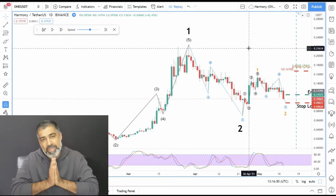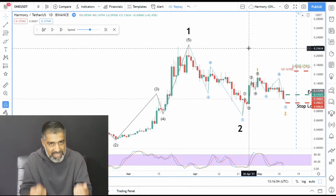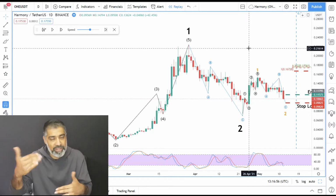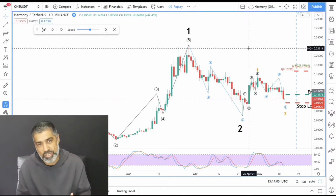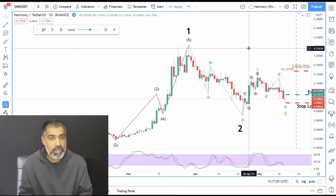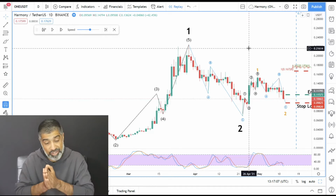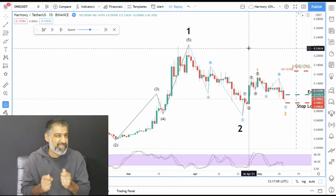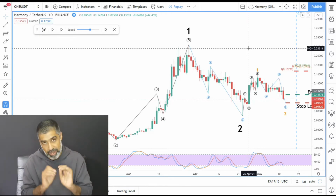However, we need to be very objective and not be biased. When you're taking a position, obviously you want the best for your position, you want to make profits, but we also need to do objective analysis with Elliott wave and Fibonacci theory so we can see what's likely to occur, so we can plan and manage our emotions. Also, we can plan and manage our positions. So Harmony's in a very tight spot at the moment, and we have to make a decision, and I'm going to show you right now.